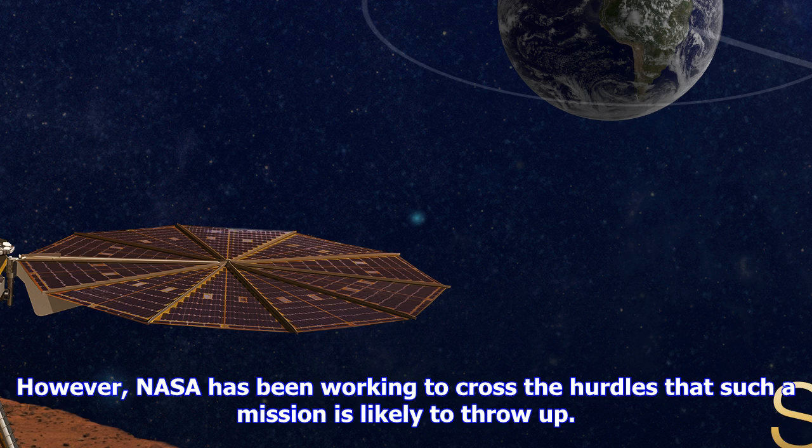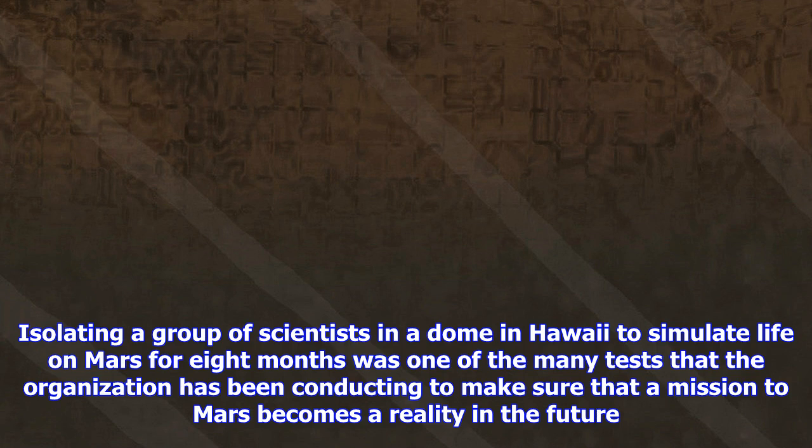Isolating a group of scientists in a dome in Hawaii to simulate life on Mars for 8 months was one of the many tests that the organization has been conducting to make sure that a mission to Mars becomes a reality in the future. Another major concern of sending humans to Mars is the effect of space radiation on the astronauts of such a mission.